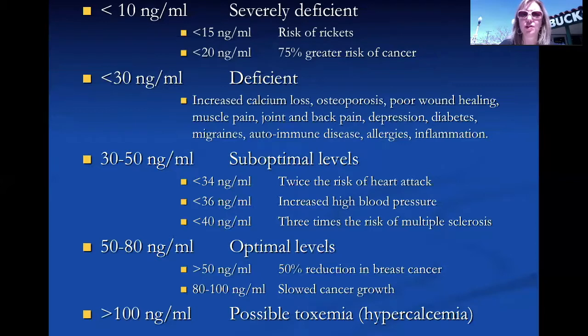And I would say probably, at least a third of my patients, maybe even half, have a blood level between 30 and 50 nanograms of vitamin D. And here are the risks at those levels.